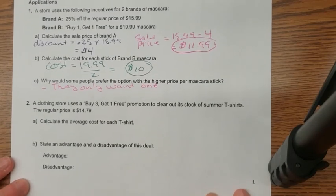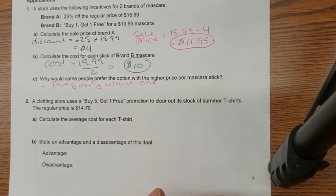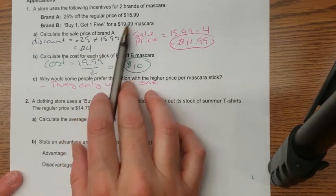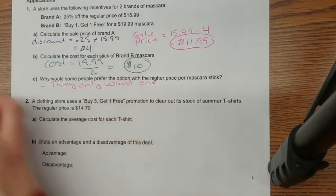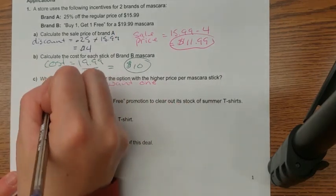And that's important to realize too, because even with food, for instance, mayonnaise. I'm the only one in the house that eats the mayonnaise. I tend to buy the more expensive, smaller jar because I know I'm just going to throw it away. I'm not going to get through a big jar. Another reason might be that they don't have the $20 to spend, because you have to spend the $20 to get 2. They might not have the $20 for 2.